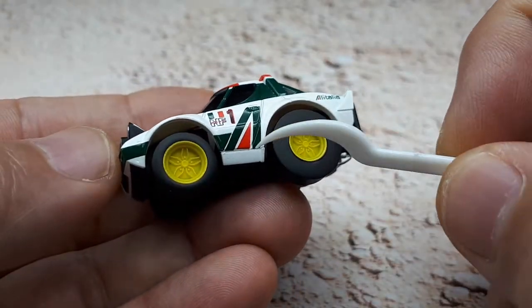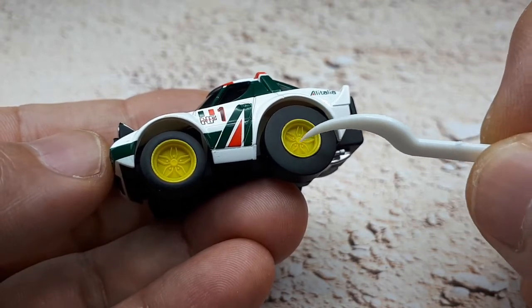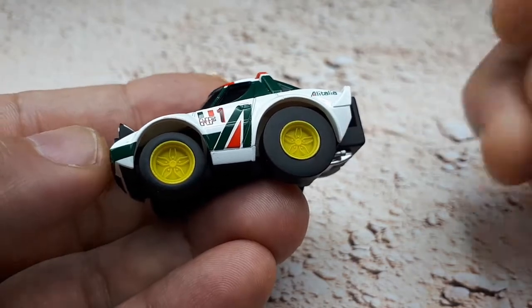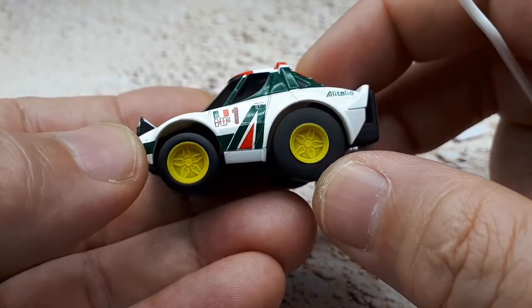All right. Anyways, so what I'm not really a fan of are these blanked off wheels. The spokes do make sense. They look like the real car, but it's just not good. So after I ordered this, I anticipated this problem. So we're going to solve that later.